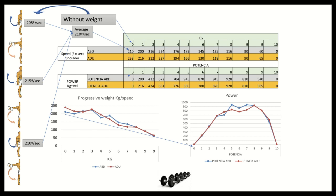Remember, the relationship between speed and force. And this is the patient graphic. It's nice. But we are going to find the power curve, multiplying the kilos by the speed in abduction and in adduction. Easy, because this curve is the power of my patient.